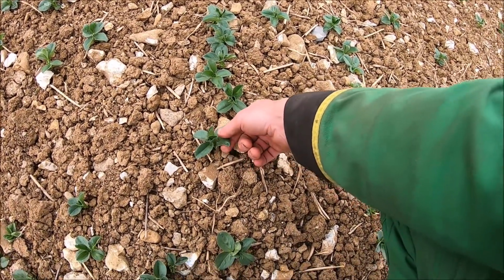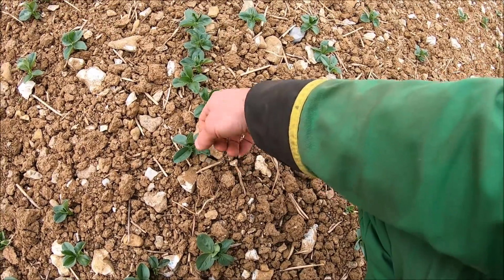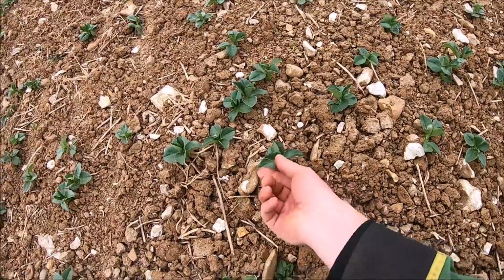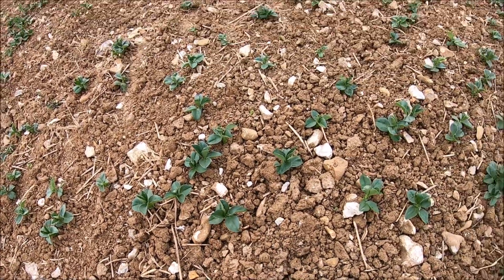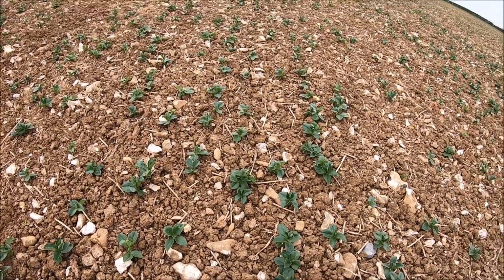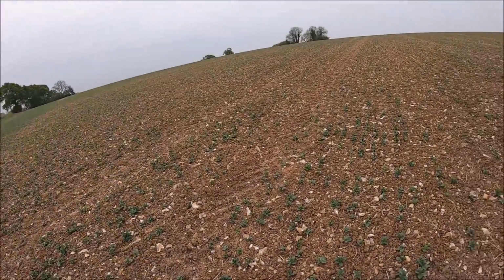Oh, bean weevil's been nibbling that one, look. They've all got bite marks in them, but at least they're looking quite healthy. Not bad. Be even better tomorrow once it's had a rain.